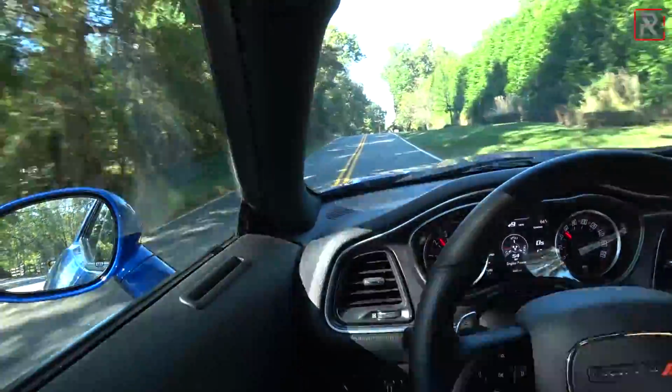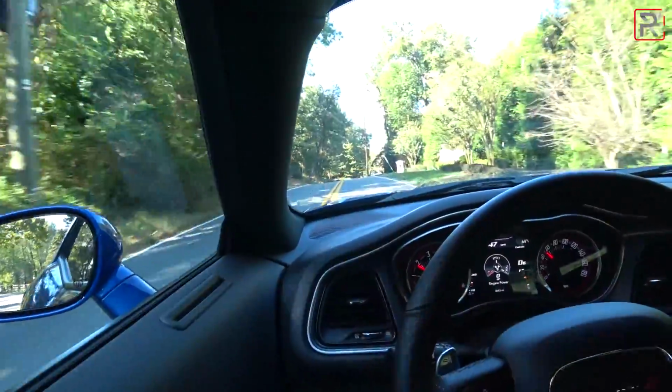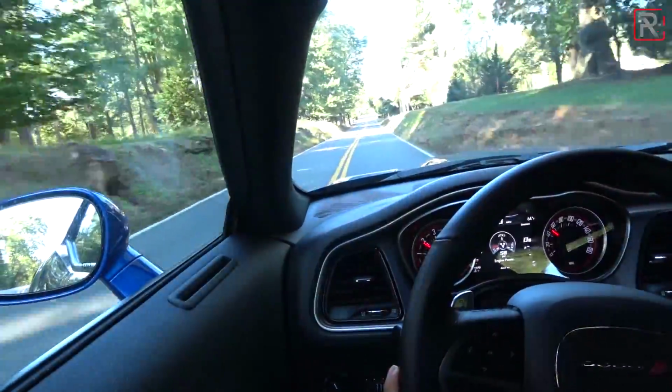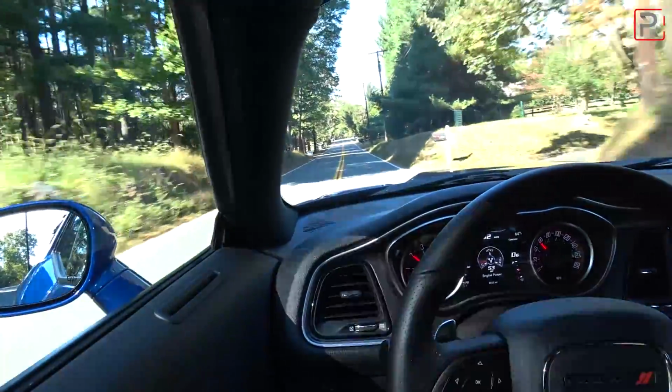But let's talk about the fuel economy, because it is pretty atrocious, as I said earlier. In my week's worth of testing, I've only been averaging around 13 miles to the gallon in mostly city driving. On the highway, it got around 18 miles to the gallon, which isn't too hateful, but remember, this thing weighs over 4,500 pounds. It's not very aerodynamic. So the fuel economy is not great.